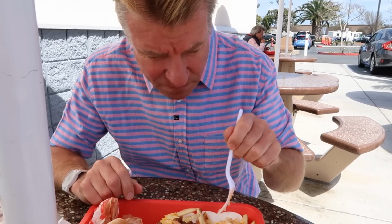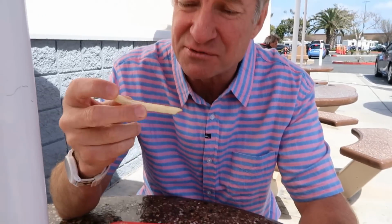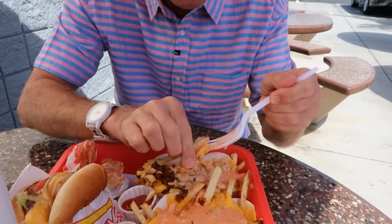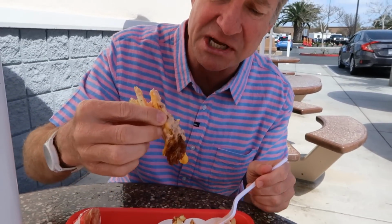The fries are very distinct here. They're dry. I think it's the Thousand Island that makes it really dry. But they're cutting them from real potatoes, they slice the potatoes right here. Yeah, everything's fresh here, isn't it?